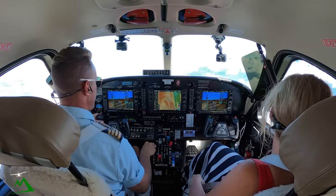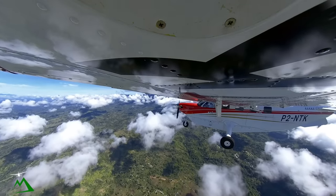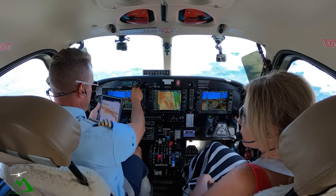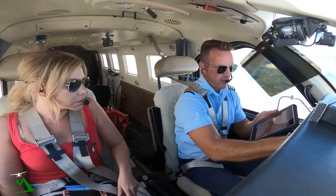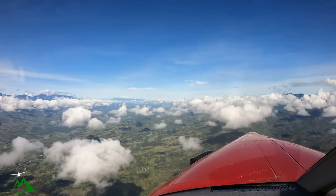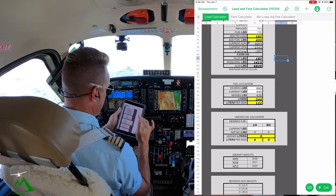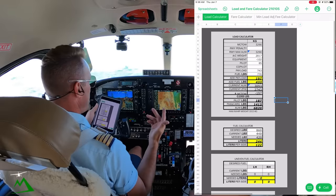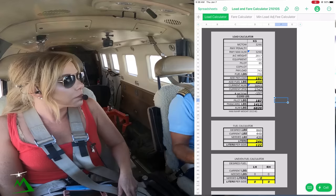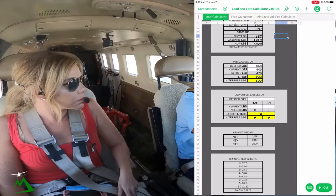Let me level off, not paying attention. I'll stay at 8,200 to get over these clouds, and then we'll drop back down to 8,000. Anyways, we use this to do everything, all of our flight planning around here, and then also we have all of our weight and balance stuff that we do. This is a thing that Brent made up for us. That's a big, huge Excel sheet that changes all of our weights from kgs over to pounds, because this you can only put pounds in, and different things like that. So we also do all of our fuel calculations and whatnot off of this.